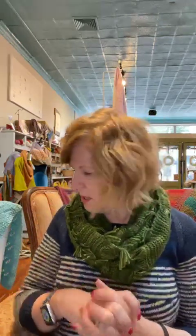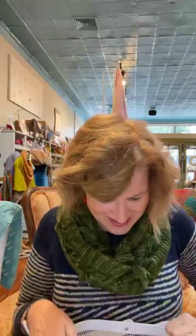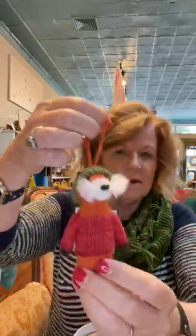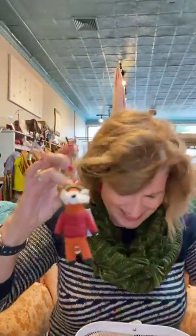Let's see what else I wanted to show you here. Oh, I wanted to show you the ornaments. These have been really popular. Sweet little ornaments. I didn't want you to miss out on any of them. This one is just cracking me up. This little fox in a sweater, right? I like his little mustache.